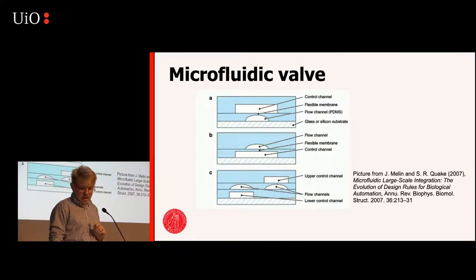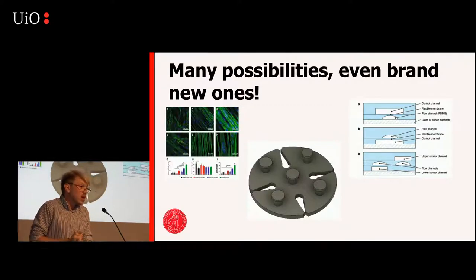Now, the possibilities are almost endless. We can do lots of different things. As long as it moves using muscle cells, it's technically a bioactuator. So if anyone has any ideas and wants to join, just give us an idea and we might be able to run with it. Yeah, thank you.